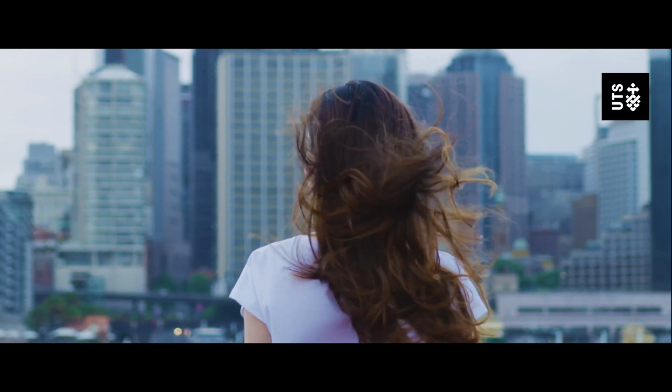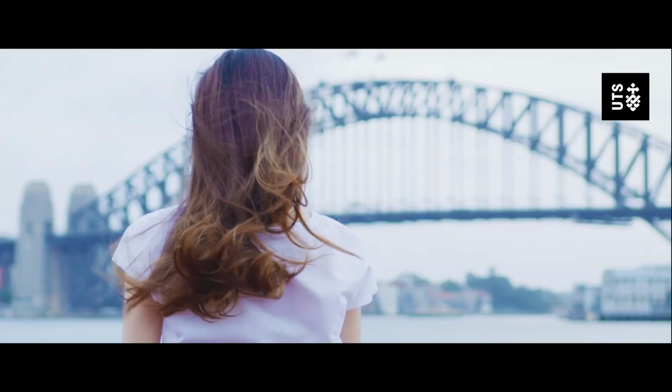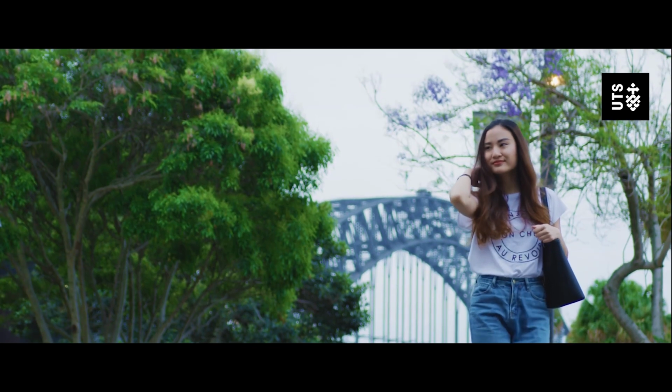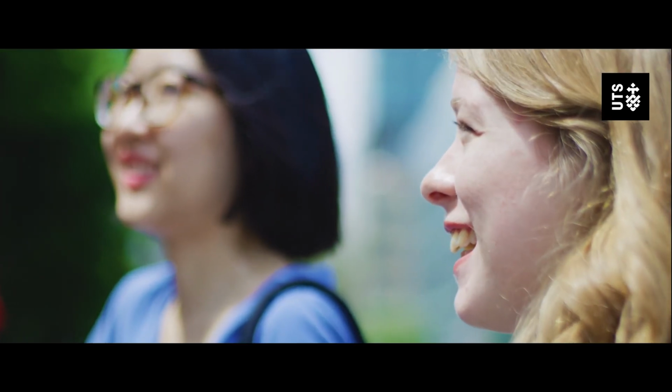I was very nervous before I came here because all I knew was through photos and videos. But when I got here, all the worries and nervousness just went away. Sydney is kind of like home for me. I feel more like myself here. It's more open-minded and innovative. The air's fresher, people are friendly, and everything is new and exciting.